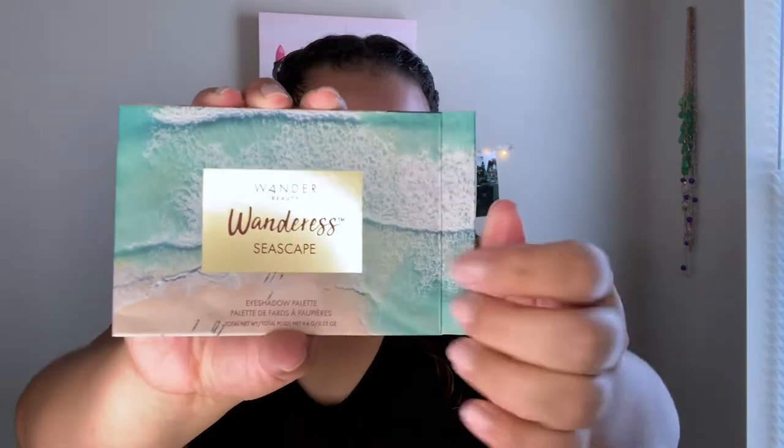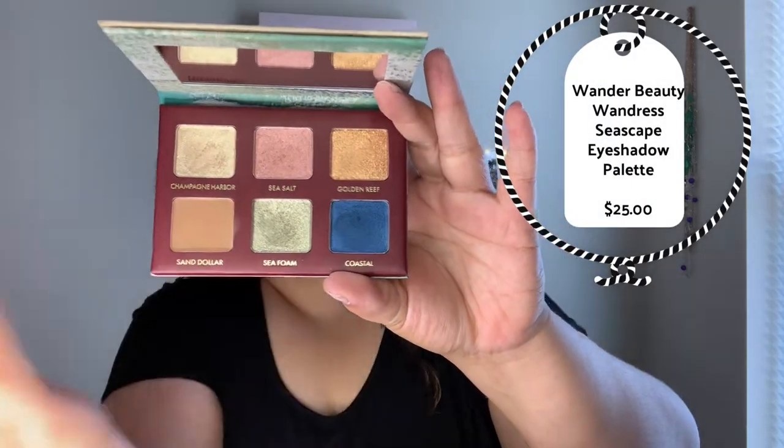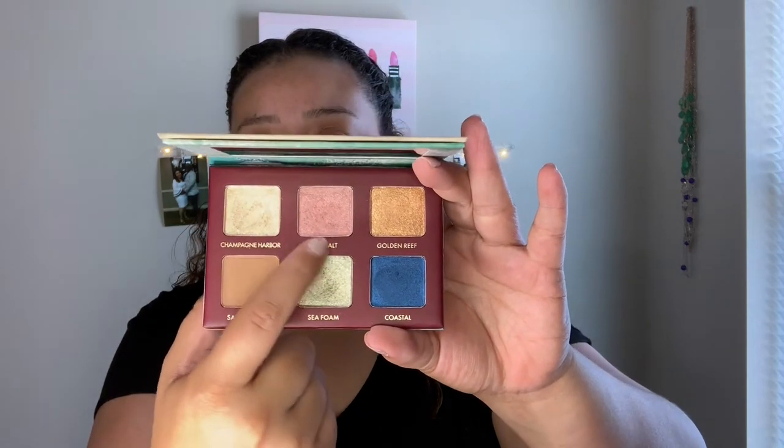Okay, the next thing we have in here is this Wonder Beauty Wondrous Seascape Eyeshadow Palette. Oh my gosh. So that lipstick retailed for $27, and this eyeshadow palette retails for $25. I already peeked in here, so this is just what the palette looks like. It only has one matte shade and the rest are shimmer. I'm really drawn to this pretty seafoam green, or even this pink right here. We'll see what I come up with today, and hopefully it's not another gold look. And like I said, this retails for $25.